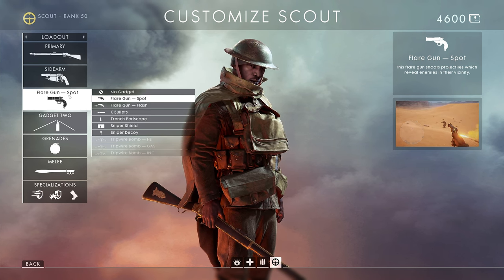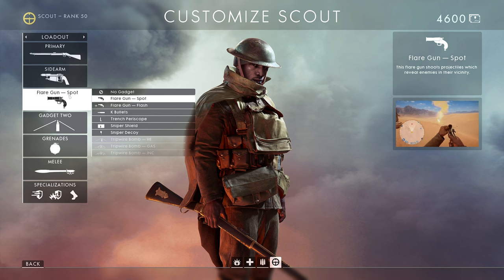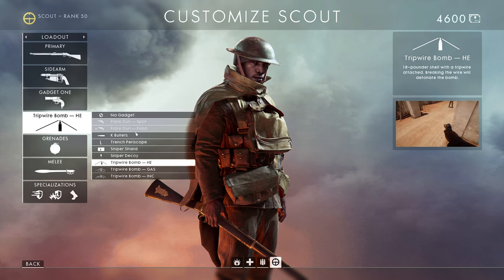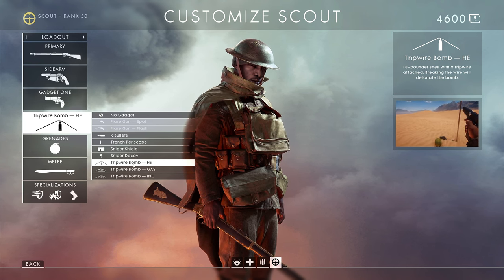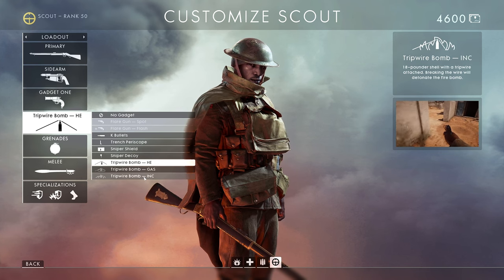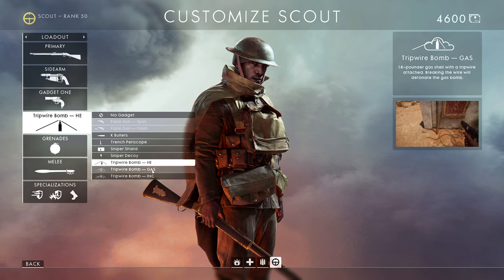If you're playing with a buddy, I'd ask him to play a support because he can continually resupply you and you can just fire these off nonstop and you pretty much always know where the enemy is. Super overpowered. Gadget 2, because I like to play a bit more aggressive and on smaller maps, I tend to run the tripwire bomb HE. If somebody hits this, they're instantly dead. I'd recommend this over the gas and the incendiary because with the incendiary, if you prone, you will not die. And with the gas, you can just throw your gas mask on. So there's not really much purpose here.